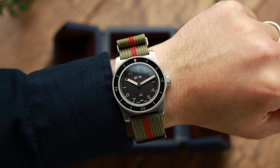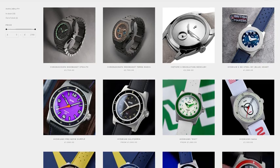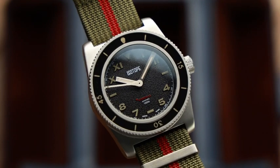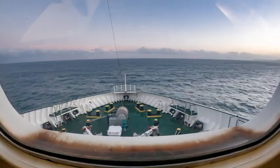That might be perceived as a weak point for some, but for others, the versatility will of course be appealing. Prices on these watches start from just £924 and go up from there. Now, if you like some of their designs and like the California dial, I think the value equation is of course there. Let's take the ferry across to Belfast, Northern Ireland, where we have Nomadic watches.